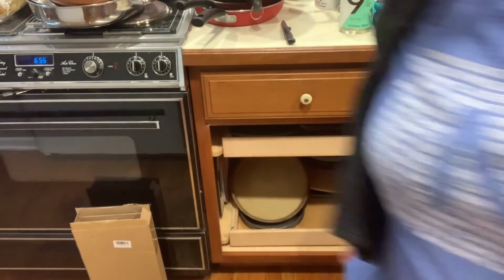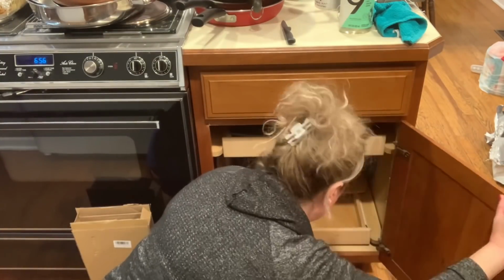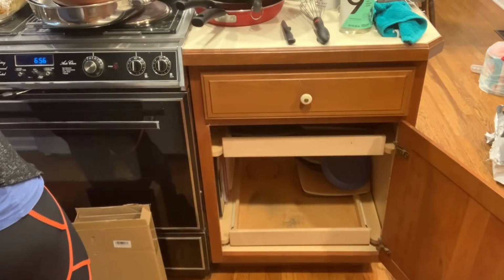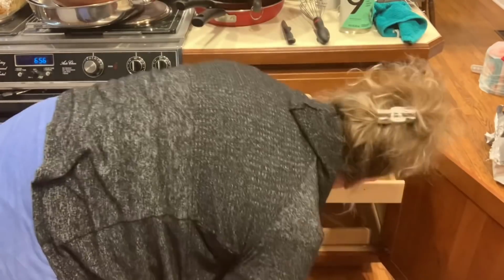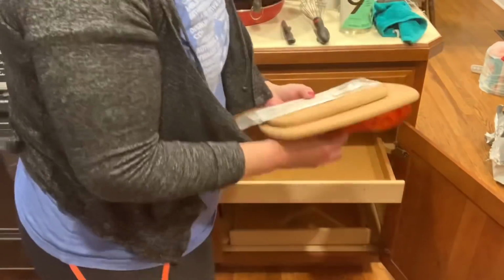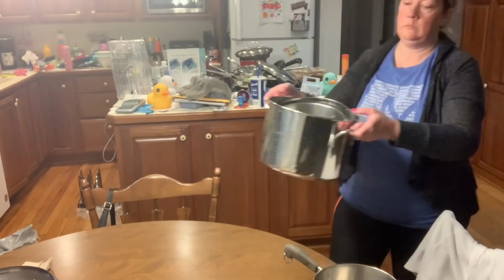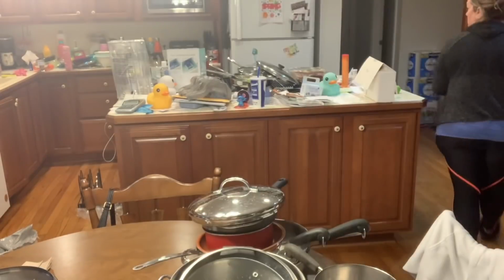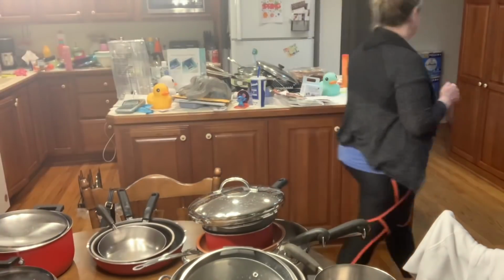And I'm going to get all of my pots and pans together so that I can see exactly how many I have. I actually have my grandmother's old set, like it is old. Some of them, the handles have broken off, and I've kept them for so many years. Because if you've been with me for a while, then you already know I was so super close with my grandmother. I miss her so much, and I've just kept a lot of things because they were hers.